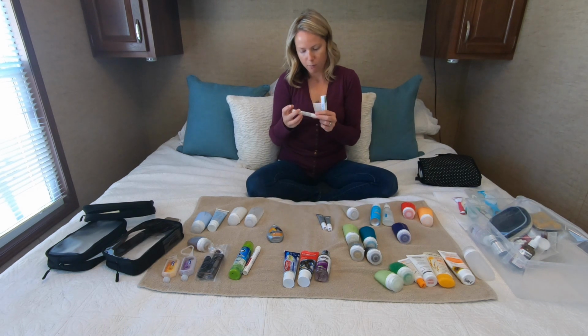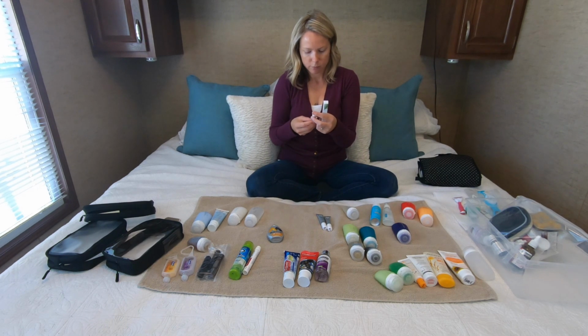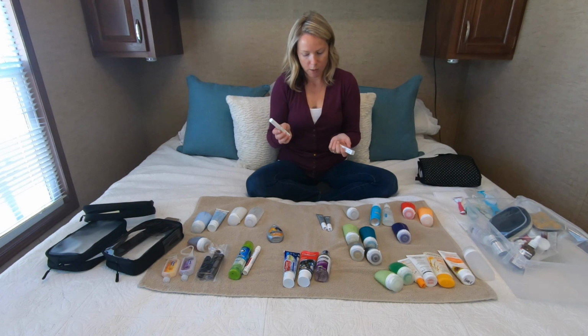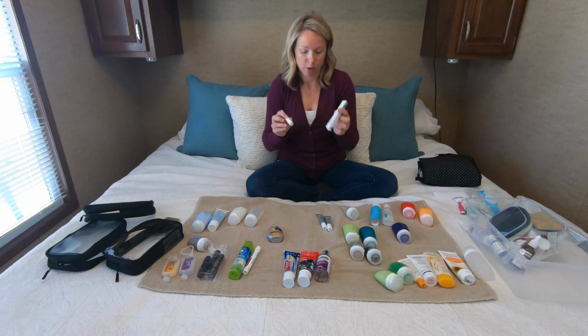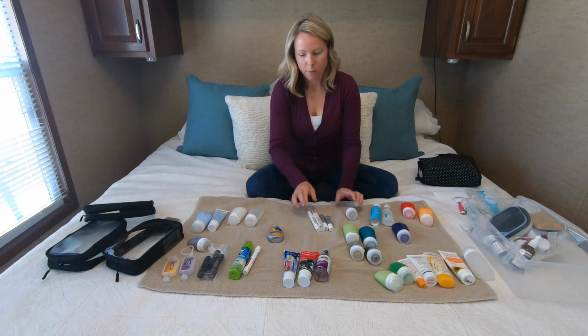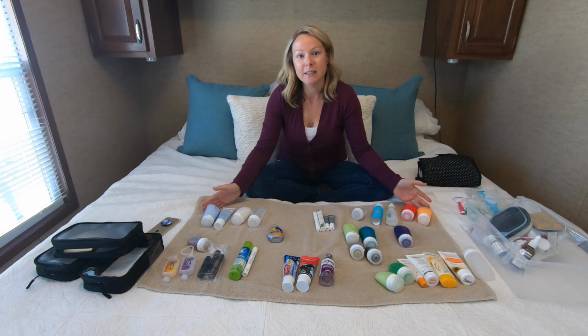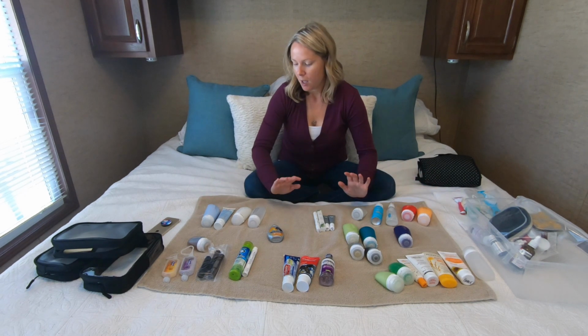And I have my Boscia Clear Complexion Willow Bark Spot Treatment. Used this for years as well. And so this one's almost done, and I've got a brand new one as well. So this is what we've got. So these are all the liquids that we're packing for 6 months of travel for our family.